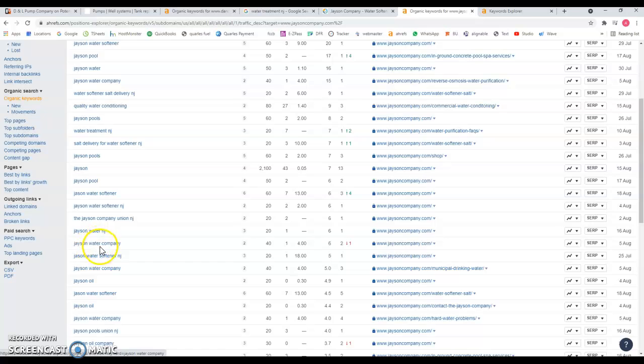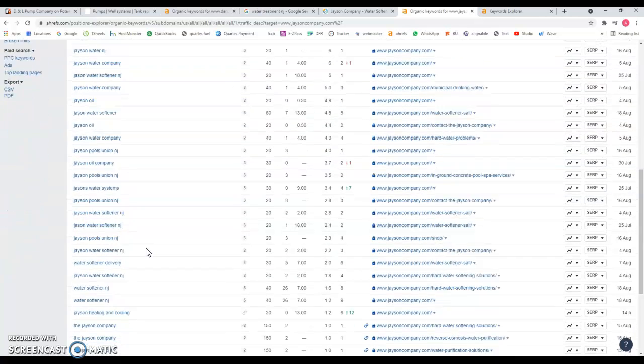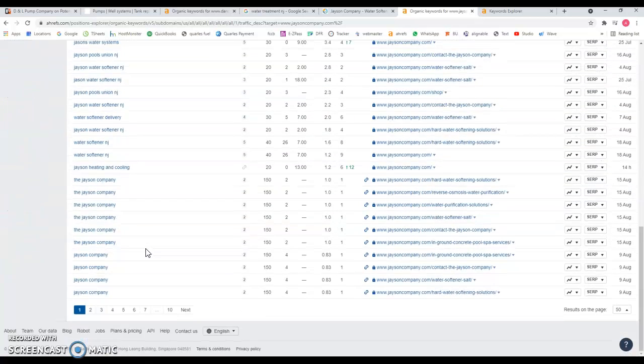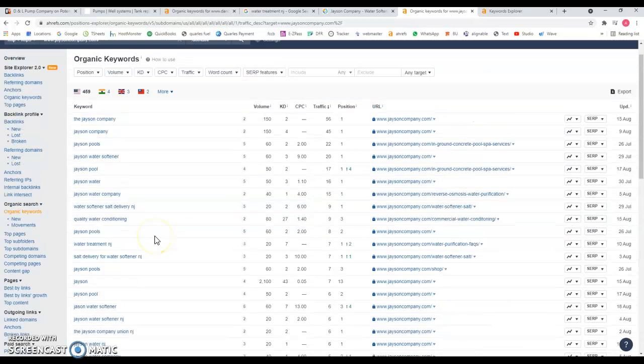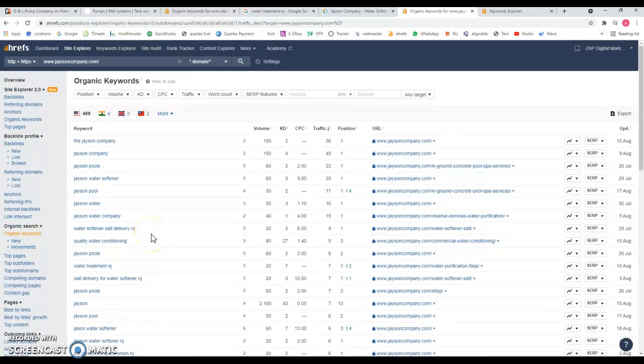Then you have this JSON, the brand name. You can see that we're targeting pretty aggressively. Water softener NJ, 40 searches a month. They're on the first page in position number 8, and it's bringing them around one visit for that specific keyword. So very important to understand. It depends on the volume of the keywords that you want to be found for.